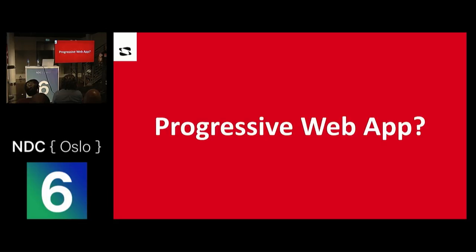So if you were here earlier today, you had a bit of an introduction to what progressive web apps are. They should have been like the 2017 front end, like, yay! It didn't really happen, sort of happened, but not really.